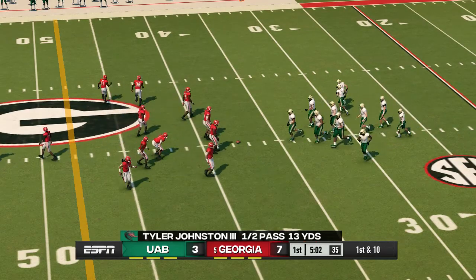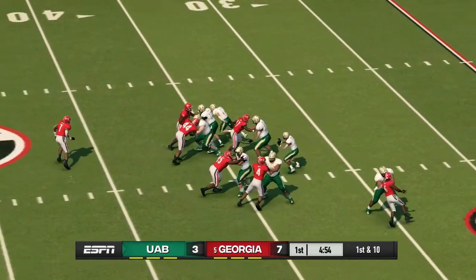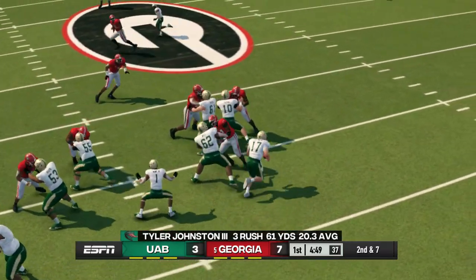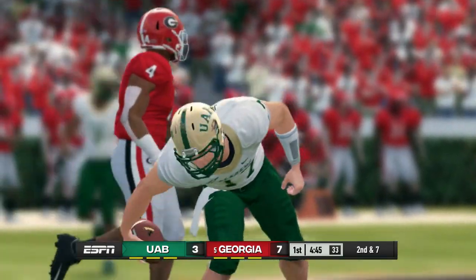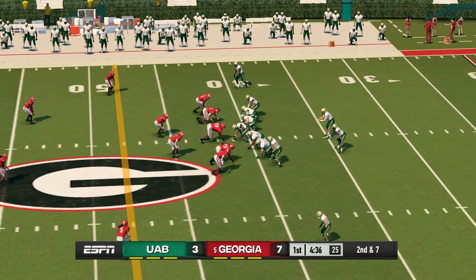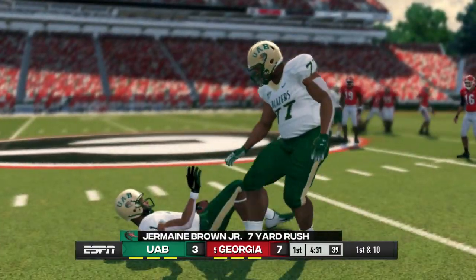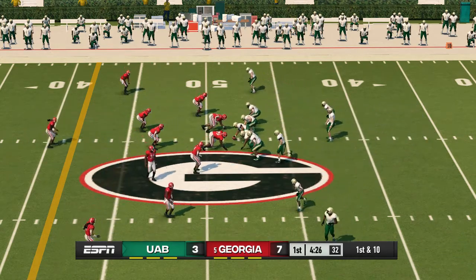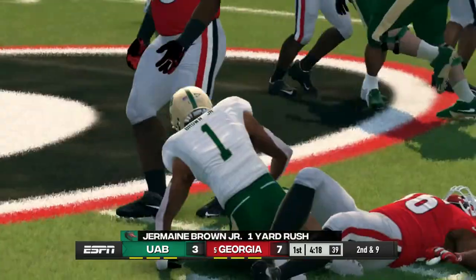From their own 38-yard line, it's first down. Scrambling around. They'll bring him down around the 41-yard line. 3 yards there on the quarterback keeper. From their own 48-yard line, first down. He fights forward to about the 49.